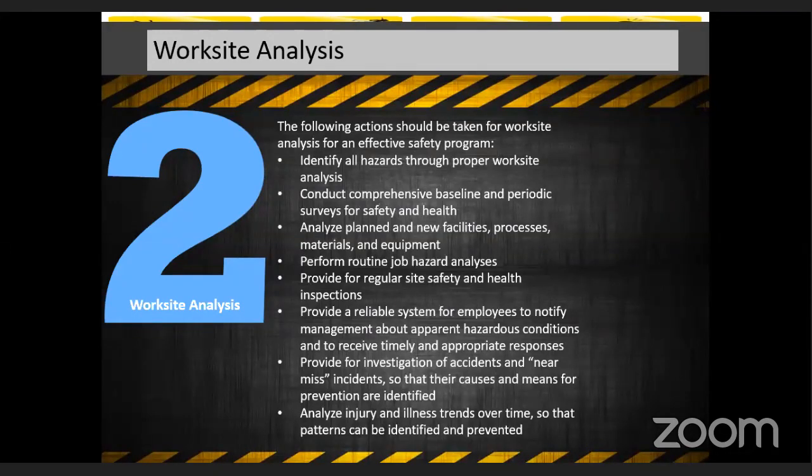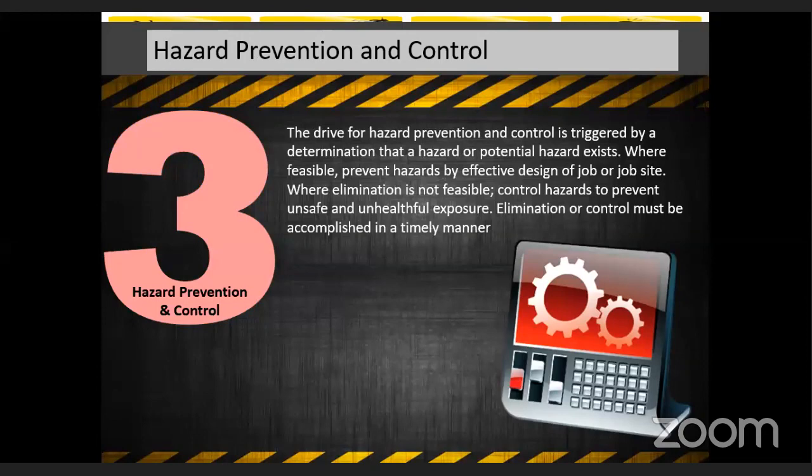They are also to provide for investigations of accident and near miss incidents so that their causes and means for prevention are identified. Then they are also to analyze injury and illness trends over time so that patterns can be identified and prevented. Then we have hazard prevention and control.